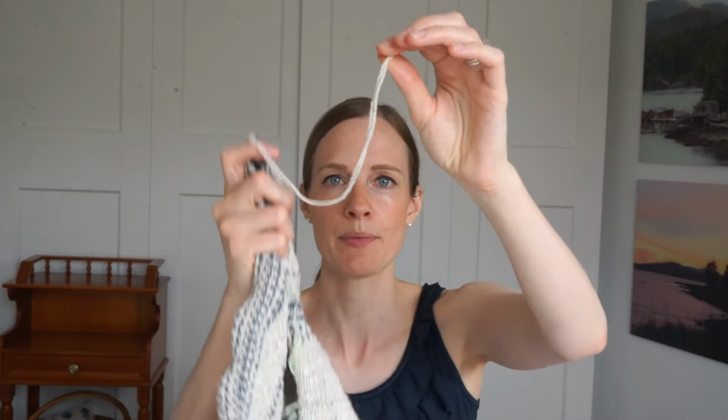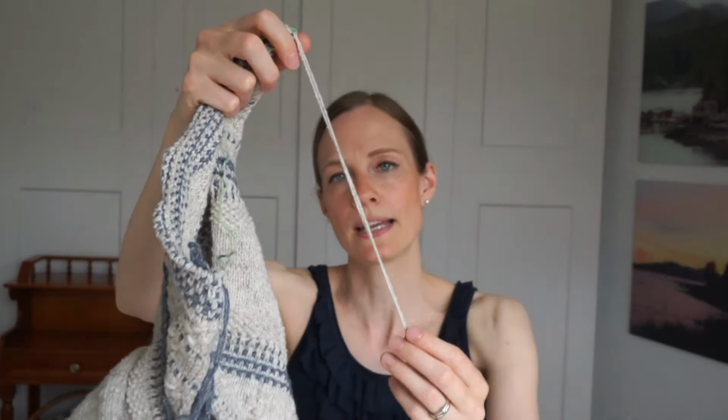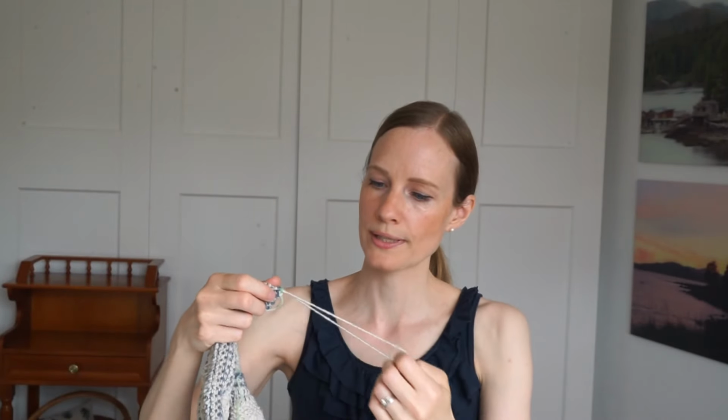And did I mention this? I think I didn't. I am holding the yarn double because it is such a fine fingering weight yarn that I decided to hold it double in order to be closer to the recommended gauge.